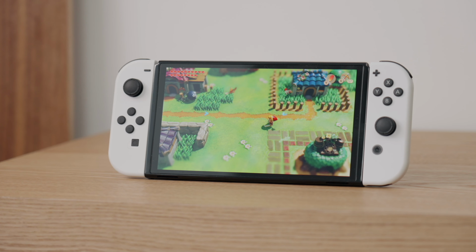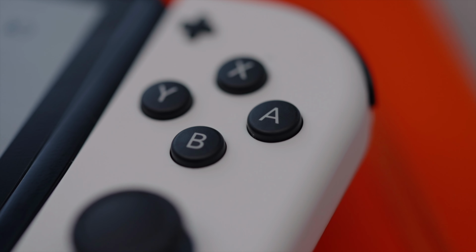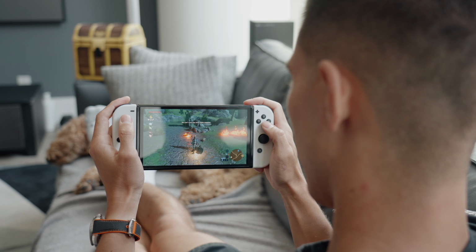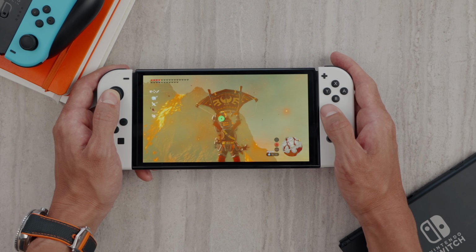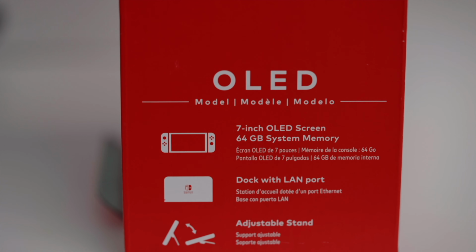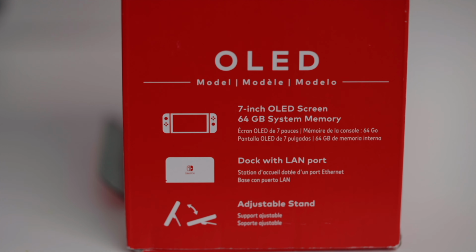Switching on over to gaming. I know that gaming is one of the biggest categories for the year. Everyone wants to play video games over the holidays. I'm no different. So obviously this is the Nintendo Switch. They just celebrated their 5-year anniversary of this console. This is the latest model, the Switch OLED.